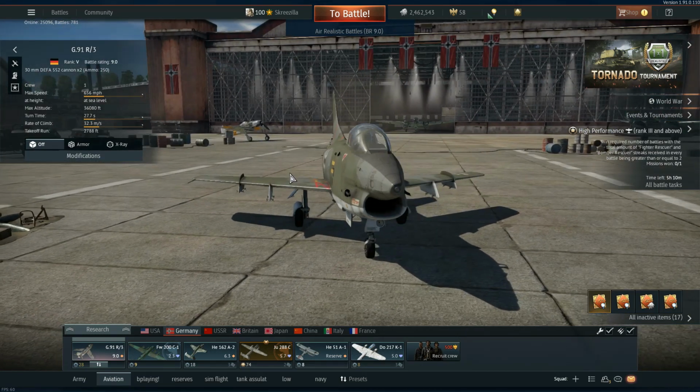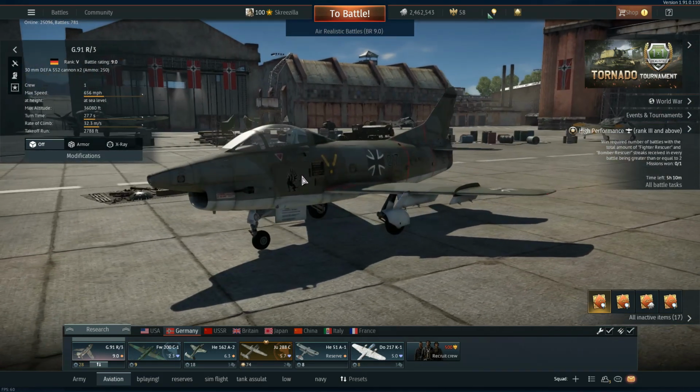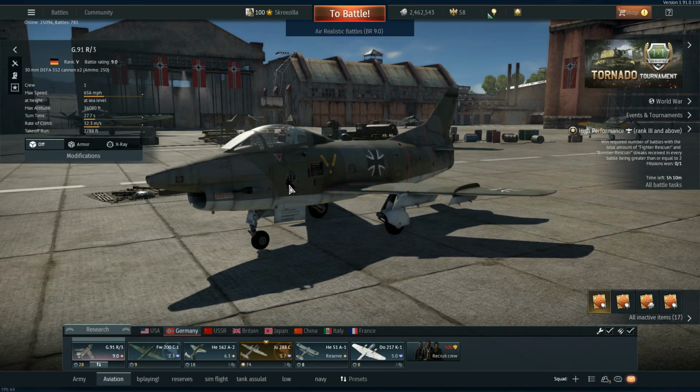This plane is just fantastic. I adore this thing. You may have noticed all the footage was taken from this plane as well, because those 30mm cannons make a difference. I found the 50 calibers to be a little bit unreliable on these planes. It's very manoeuvrable. It's just such a fun plane to fly.